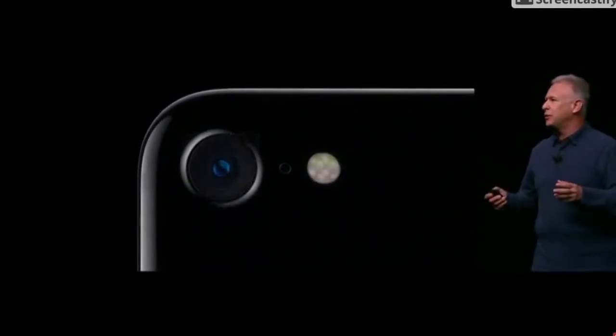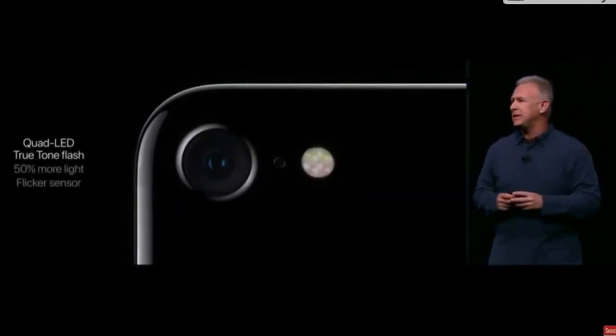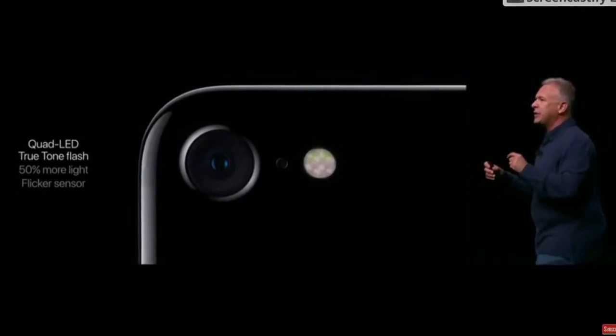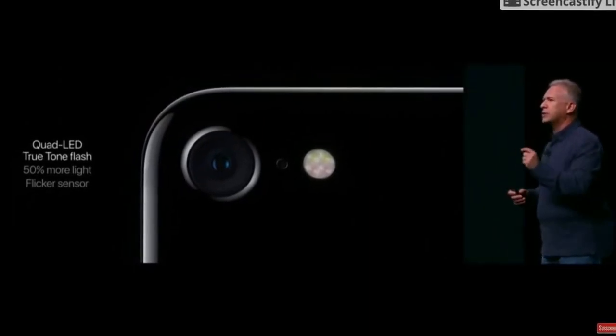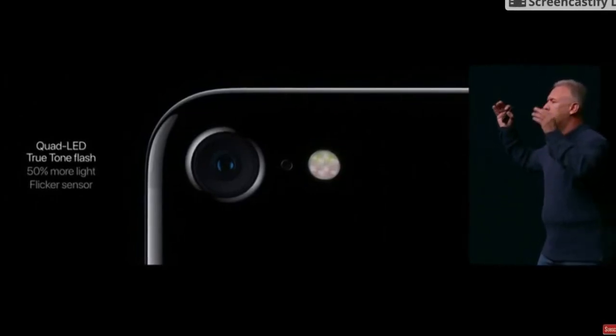Even the flash is all new. Our True Tone flash, in the same aperture, now has 4 LEDs. It puts out 50% more light, reaches 50% further, and the engineering team has come up with this really cool feature, a flicker sensor. What does that do? Well, the flicker sensor reads the flickering of artificial lighting.